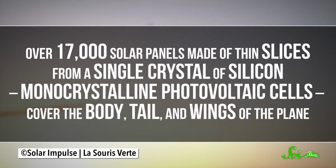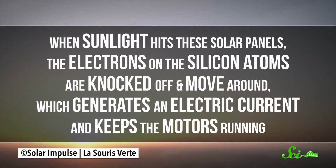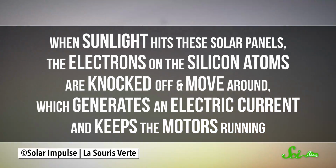Over 17,000 solar panels made of thin slices of a single crystal of silicon, also known as monocrystalline photovoltaic cells, cover the body, tail, and wings of the plane. When sunlight hits these solar panels, the electrons on the silicon atoms are knocked off and move around, which generates an electric current and keeps the motors running.